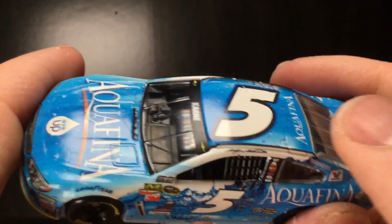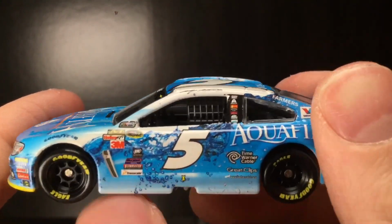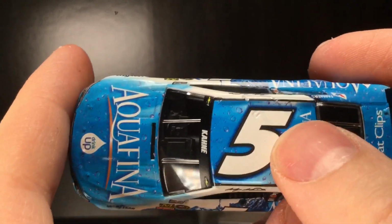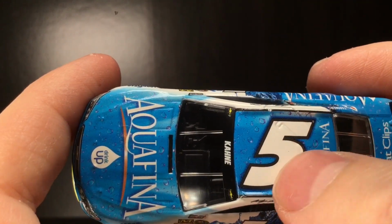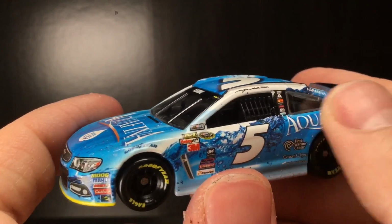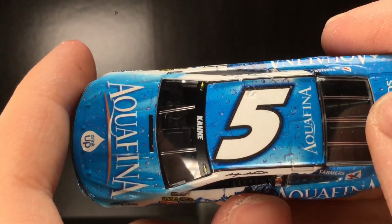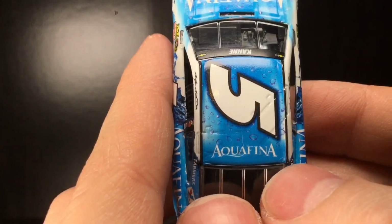This right here, though, I love this feature. So you see the 5 on the door, it's kind of bland. There's a lot going on behind it. But you look on the roof, and they actually put a shadowing effect. I've never seen this done before, and I think it looks fantastic. I wish they would have done it on the doors as well, but it makes the 5 appear a little bit more bold. And to me, it just looks absolutely fantastic.